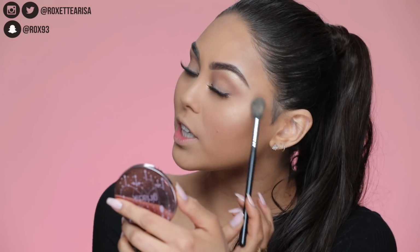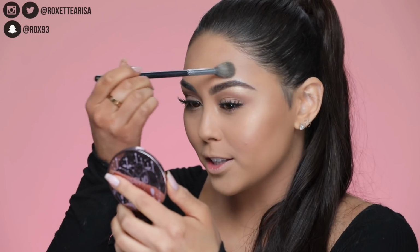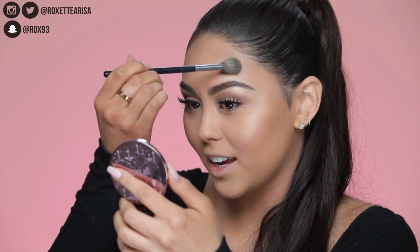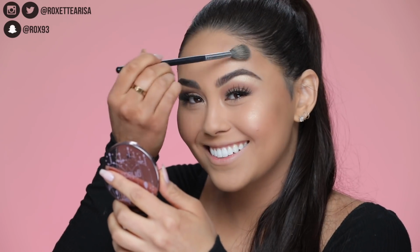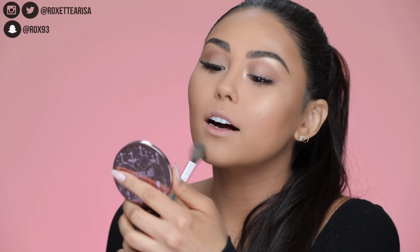Especially for this type of look, I feel like the highlighter is like the star of the show, you know what I mean? Like the eyes we kept pretty simple, but the highlighter is really here to make a statement. It's here to slay the day away, or the date. So I like to apply it a little bit on the forehead just to get that forehead glow, you know what I mean. Obviously the chin glow, gotta be living.